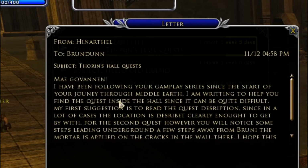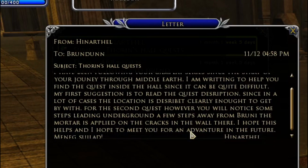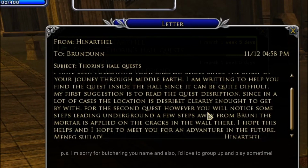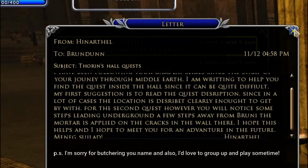My Govinnan, I have been following your gameplay series since the start of your journey through Middle-earth. I am writing to help you find the quest inside the hall since it can be quite difficult. My first suggestion is to read the quest description, since in a lot of cases the location is described clearly enough to get by with it. For the second quest, however, you will notice some steps leading underground. A few steps away from Bruni, the mortar is applied on the cracks in the wall there. I hope this helps, and I hope to meet you for an adventure in the future. Meneg Sulad from Hinarthel. Oh man, thank you so much, Hinarthel.